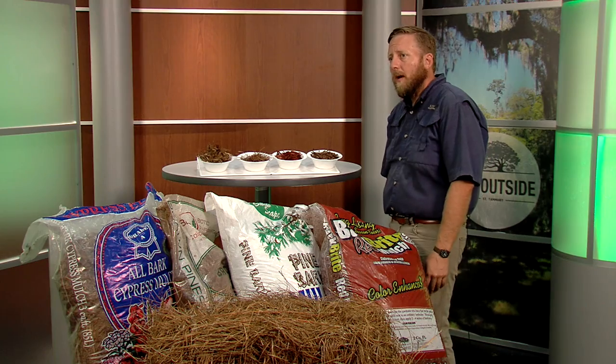One of the other very interesting things mulches do is they actually help insulate the soil. So, by shading the soil in the long hot days of summer, it keeps it cool. And then in the winter time, it'll actually help to hold temperature in the soil and keep it a little bit warmer so that we don't have freezing temperatures to our delicate root systems.